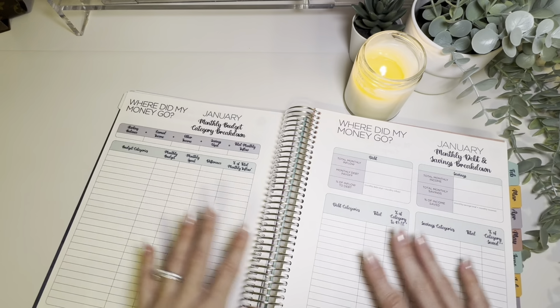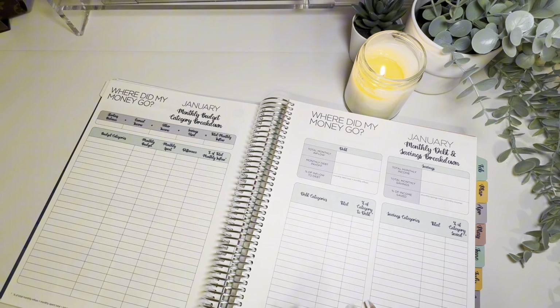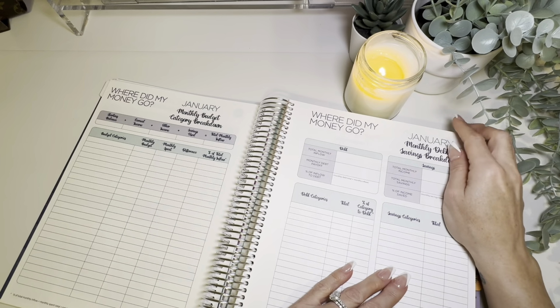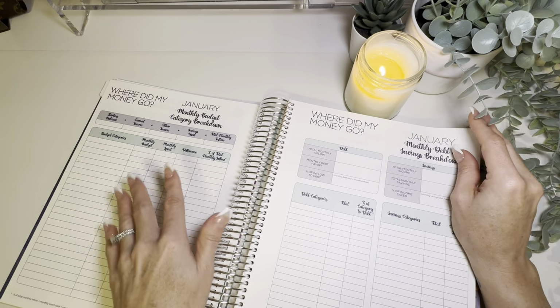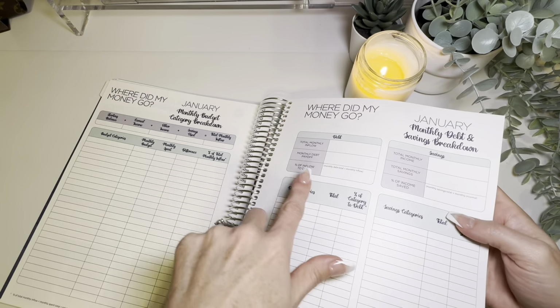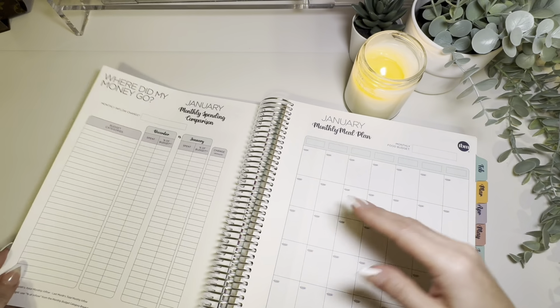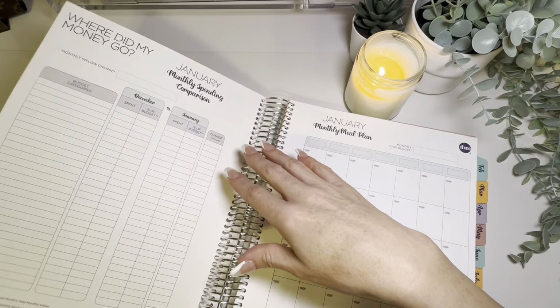I was so terrible. I didn't track my spending for 2023. Maybe 2 months, 3 months here or there, I tried. I just never did it. I am dedicated to doing it this year. It is super important. And it also gives you your debt progress, your savings progress, and things like that. But this right here will give you a monthly comparison.